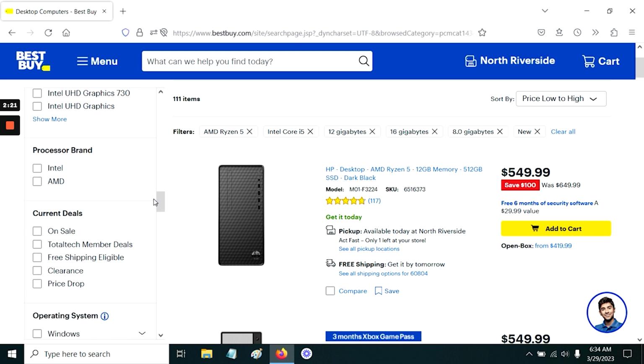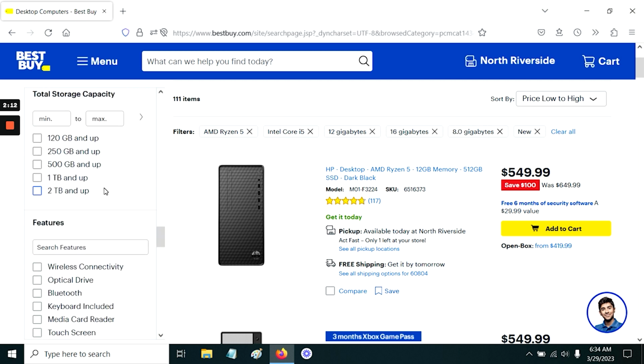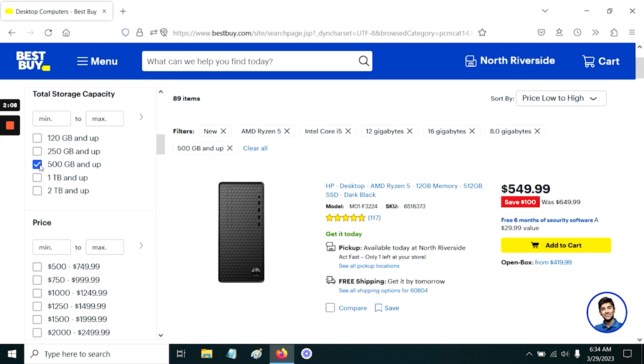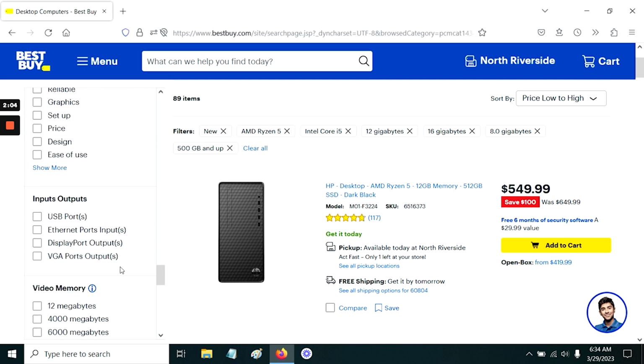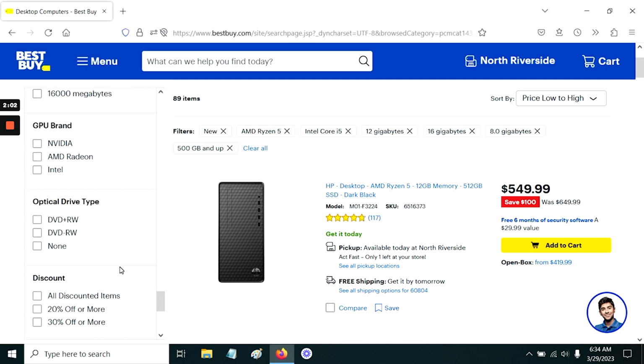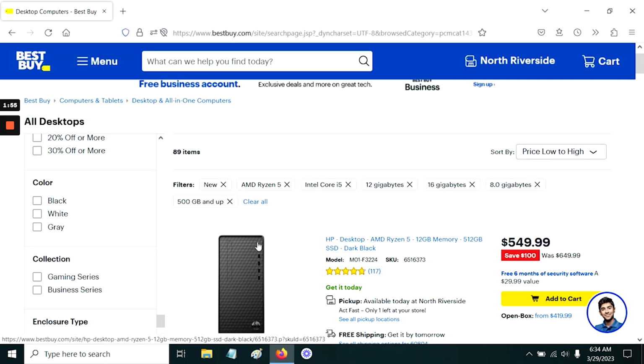Continuing to scroll down here. I am kind of partial to AMD. My first computer was an AMD, and I've kind of had some brand loyalty ever since. We'll leave it empty, though. Storage capacity, I think we want at least 500 gigabytes. And more than that, yeah, let's see what comes up. We're already priced low to high.